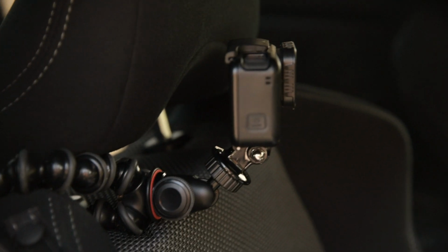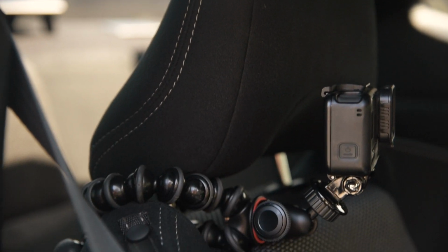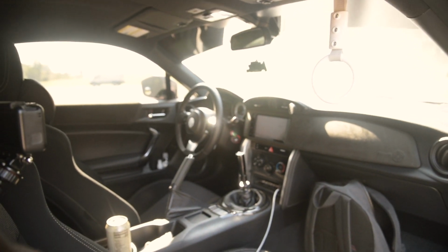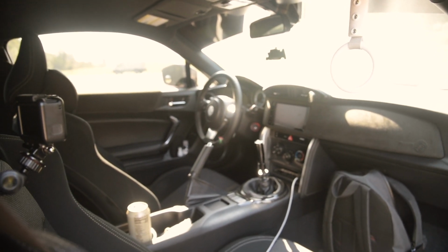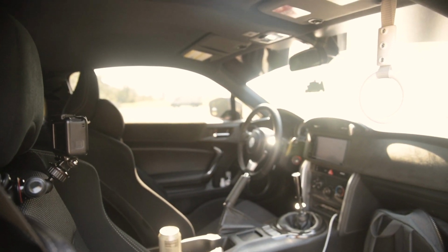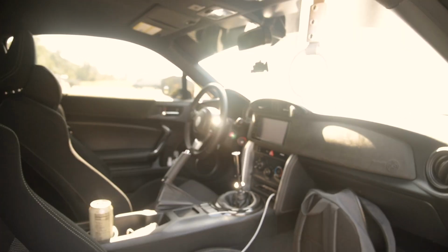In case you guys are wondering how I have my GoPro set up, it's actually just a Gorilla Pod wedged in between the headrest and my seat. Kind of gives you this nice wide angle of the road, the car shifting and everything. So I think I'm probably gonna do this angle from now on. Of course, the POV cam is fun, but honestly it's kind of hard to drive with the camera all up in your face. So yeah, I'd rather do this.